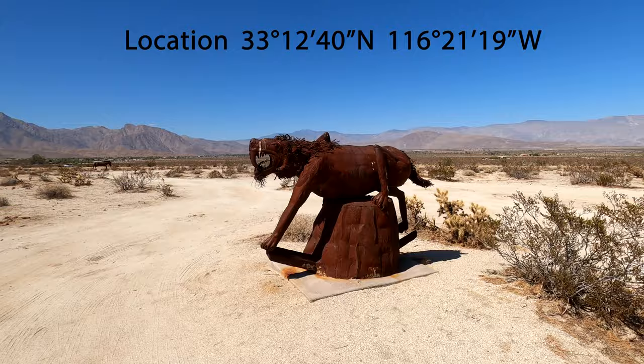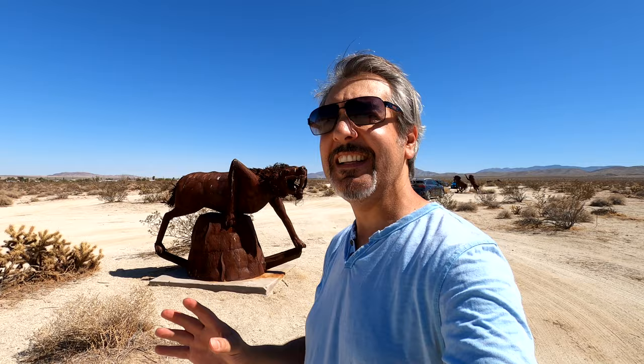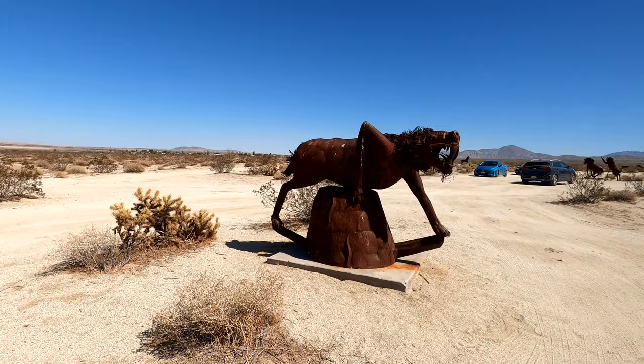Look at this guy. This is kind of like a feline. Apparently it's a gracile saber-toothed cat. The word cat makes me think it's a feline, probably an ancient feline already extinct. I don't know if these guys are still around in the world. And this is a set of these cats chasing horses.